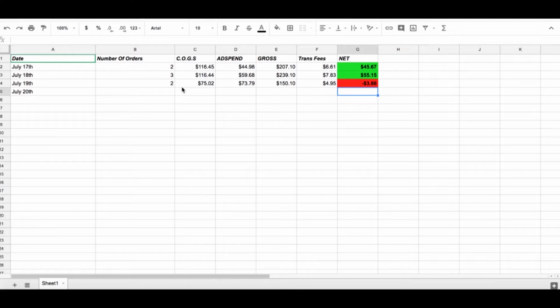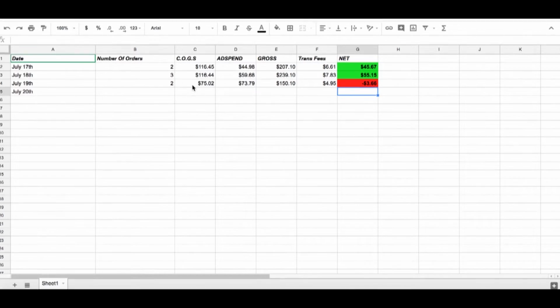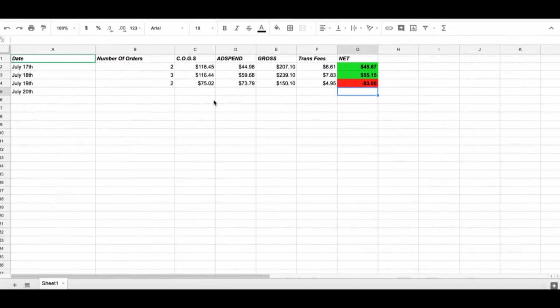And this is just the hard truth, and you've got to be willing to go through this in order to see big profit days, because you're not going to find a product and set up some campaigns and all of a sudden you're making $1,000 profit a day, $2,000 profit a day. It doesn't work that way. You've got to work your way up. Some days you lose money. Some days, this is a rare case.